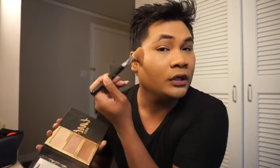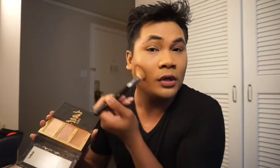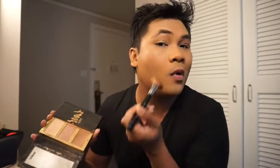And I also bring it down my chin here since I have more of a round face and I want to slim it out. If you're afraid of your contour looking too harsh, I think some ways to prevent that is choose a really, really light tone contour like this one in this palette and blend really, really well. And contour is something where if you don't do it right, then you shouldn't do it at all because it could go real bad, real easy.